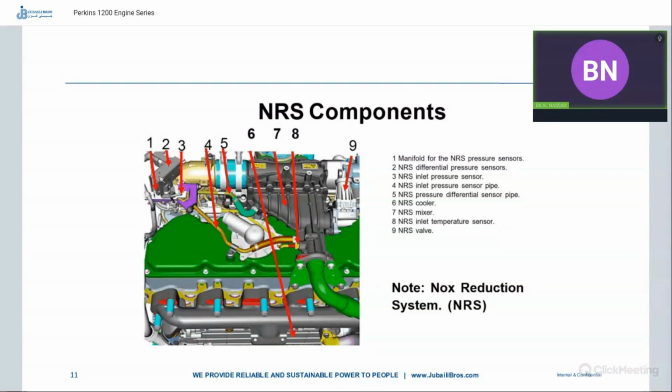Now, in between these two sensors, this is after the mixing of exhaust gases with the oxygen. Here it is only exhaust gases coming in. So if there is a big difference in pressure reading between these two sensors, this will let the ECM give you a warning saying exhaust gas flow abnormal, which means you have clogging in here somewhere, soot clogging. So you need to check and clean up this area from CO2.